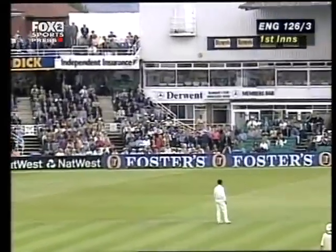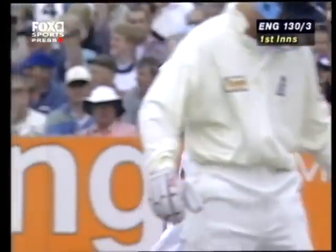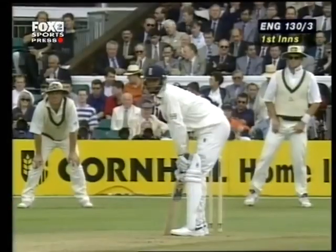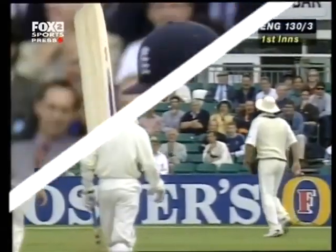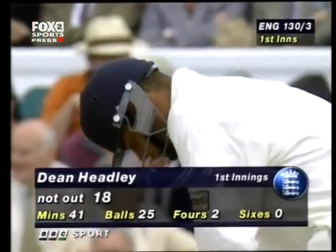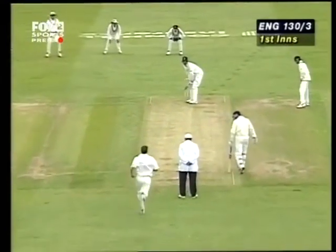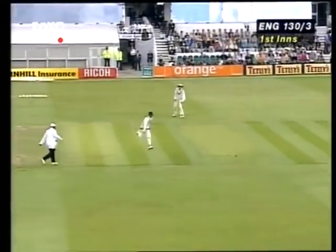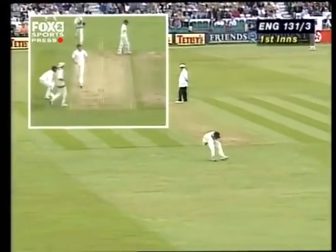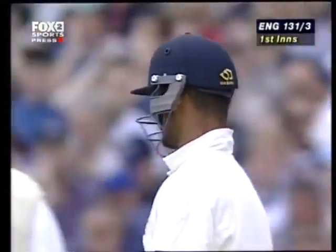Well, I like that. It's up and over. But that's a very handy shot. And I'd say evidence of his heritage there. That's just beautifully helped up and over. There's no one down at third man. Good response from McGrath, but well played by Dean Headley. He was keen to come back for the second. He seems to be enjoying this.